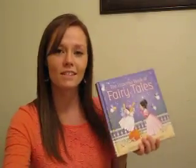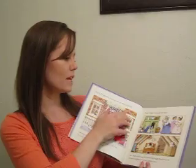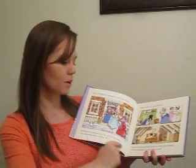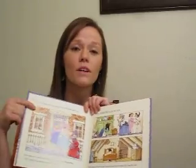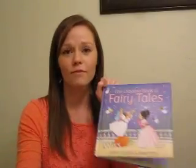A great one for the next step up in reading would be our dual readers. This is fairy tales, and what I mean by dual readers is that they have a simpler text on the top and a more complex text on the bottom. So this is great for a parent-child or for younger sibling, older sibling. That's fairy tales, or we also have Farmyard Tales.